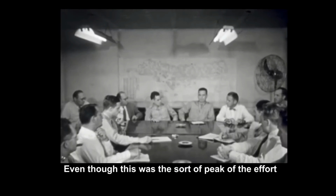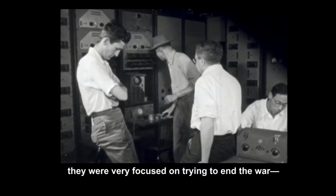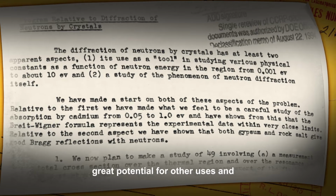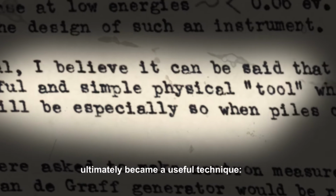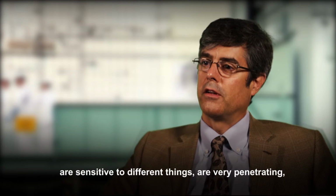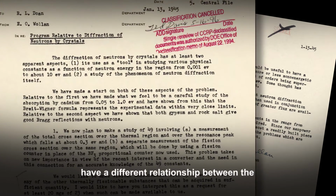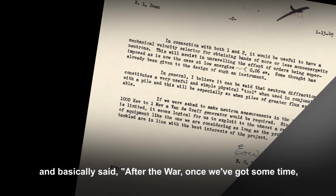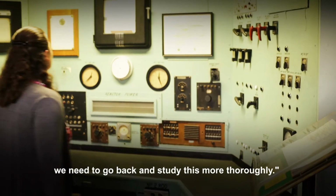And so even though this was the sort of peak of the effort for the Manhattan Project, they were very focused on trying to end the war. They made note of the fact that this had great potential for other uses, and all of the reasons why neutron diffraction ultimately became a useful technique, because neutrons interact with matter differently, are sensitive to different things, are very penetrating, have a different relationship between the energy and the wavelength, which is what makes them useful for inelastic scattering. And basically said, after the war, once we've got some time, we need to go back and study this more thoroughly.